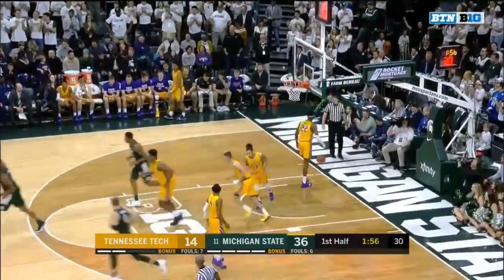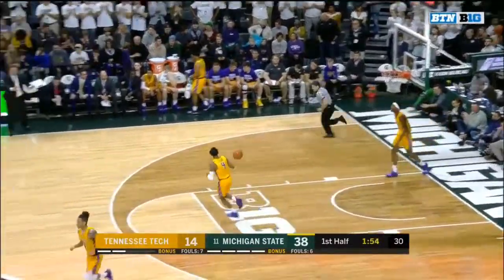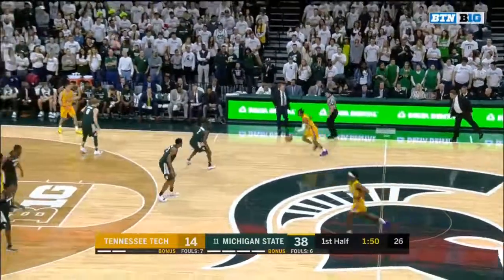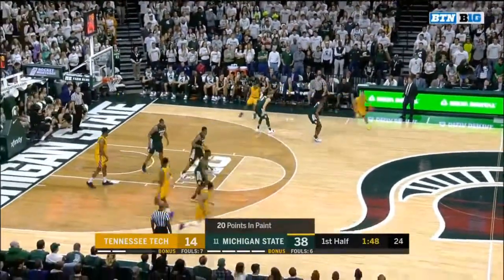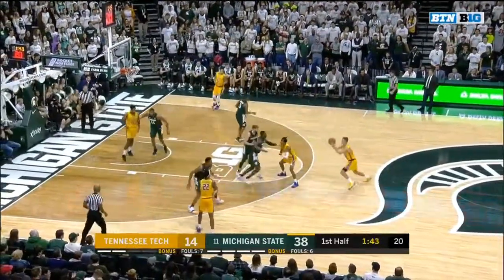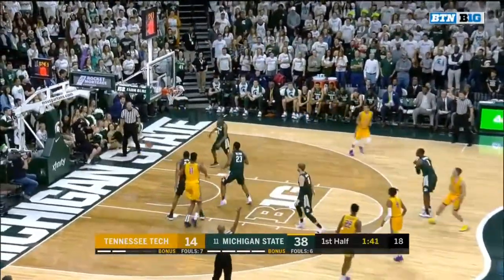Ward is 7 of 7 with 14 points. Okay, now. I think he's away from his left hand. And he shows you the right. Hey, you know what? When it's your day, it's your day. And Michigan State will continue to get him the rock if Tennessee Tech doesn't make an adjustment.